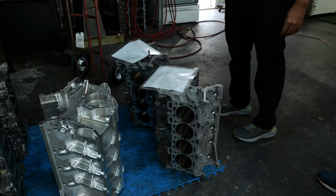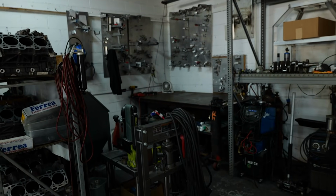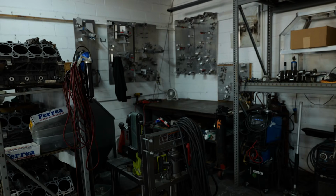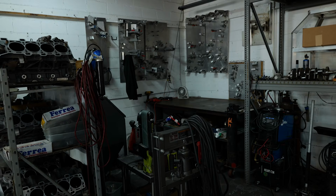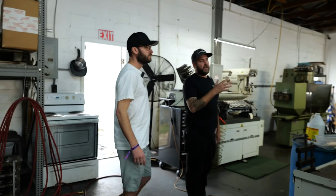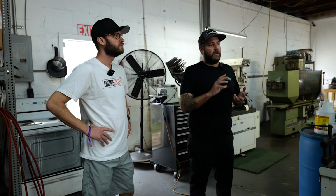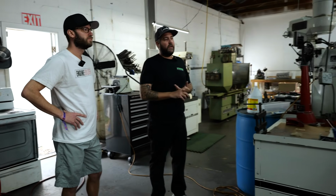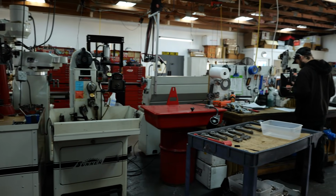This is our welding area back here. Obviously, any kind of repair or anything like that, that's where we do it, back in that corner there. Nice. So this whole center section here is designed to do shafts. All the camshafts, all the crankshafts, connecting rods, pin fitting the pistons, anything to do with that gets done right in this area here.